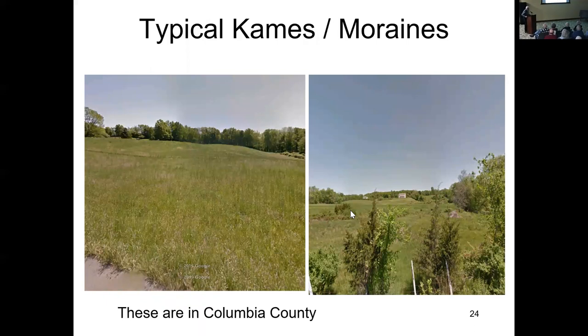So let's talk a little bit about moraines. As I said, a moraine is basically a hill of glacial material. The guidebook spends some time talking about it and has several photographs of the moraines, which unfortunately are in black and white. But they described where the picture was taken, so using Google Earth, I was able to retake that picture, showing the outline of the hill on the left-hand side and from a distance on the right. I'm speculating that that's Titus's house, but I don't know that for sure. These were in Columbia County, which is the one northeast of us, and this is a typical landscape of a moraine.